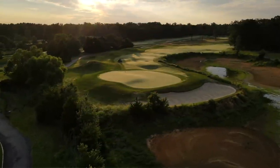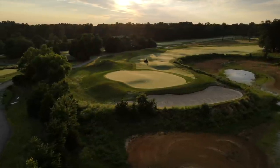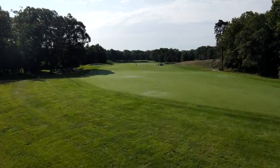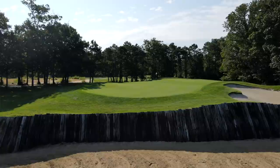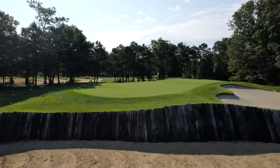So, you know, a lot of this stuff is gonna be new to us today, but I'm already seeing there's a lot of ways you can get in trouble out here, whether it be that fescue that's just off the fairway. It's grown in thick and deep. Even the rough itself is heavy, and as we said before, just wait till you see some of the features out here, the bunkering, the waste areas. There's a lot of challenge here at this course, that's for sure.